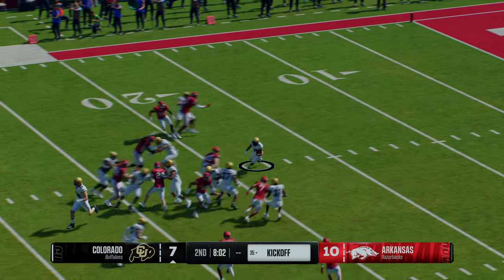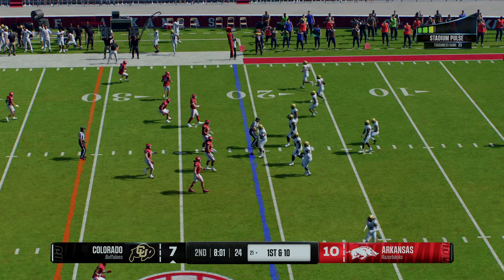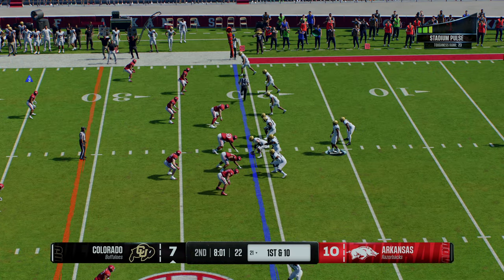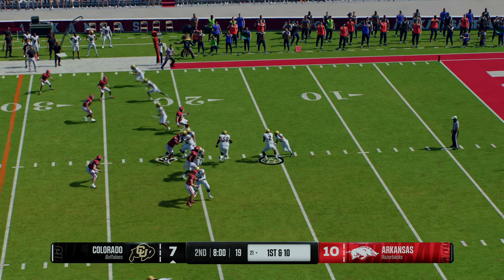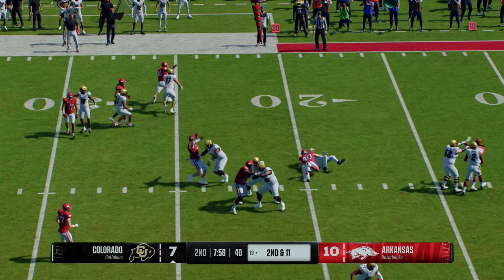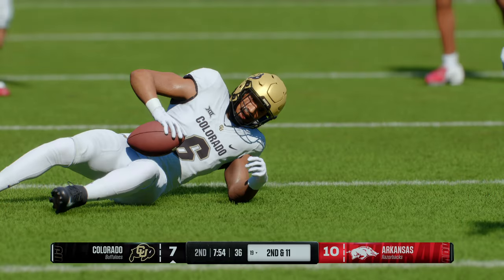On the run from inside his own 5. Not a lot of space to be found. Good hustle by the coverage team, and they stop him at the 21. Colorado has the ball back, and the Buffaloes are hoping to put their team in prime position on offense. They bring him down, and he's going to lose a yard on that one.